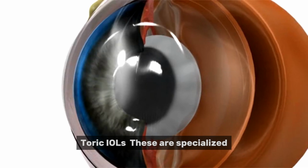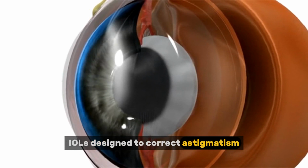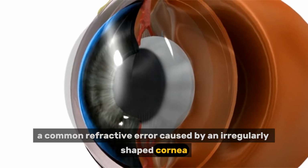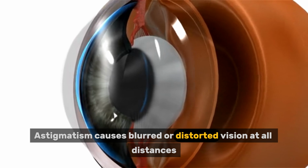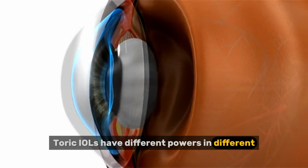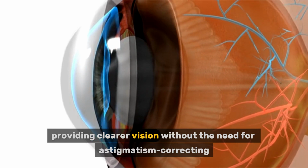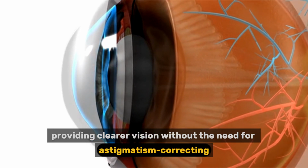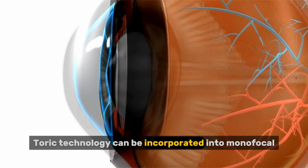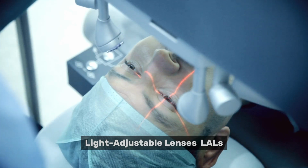Toric IOLs. These are specialized IOLs designed to correct astigmatism, a common refractive error caused by an irregularly shaped cornea. Astigmatism causes blurred or distorted vision at all distances. Toric IOLs have different powers in different meridians of the lens to compensate for the corneal irregularity, providing clearer vision without the need for astigmatism-correcting eyeglasses or contact lenses after surgery. Toric technology can be incorporated into monofocal, multifocal, and EDOF lenses.